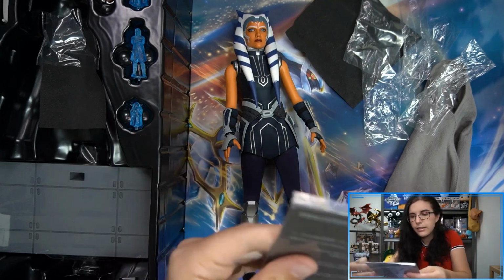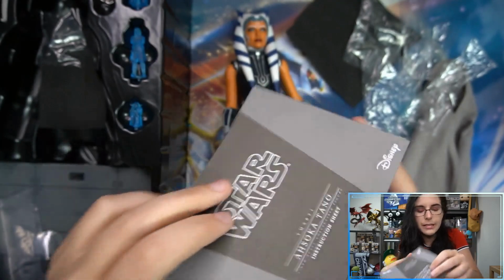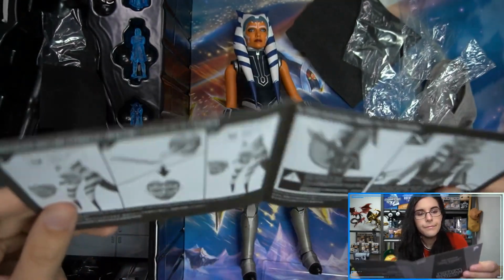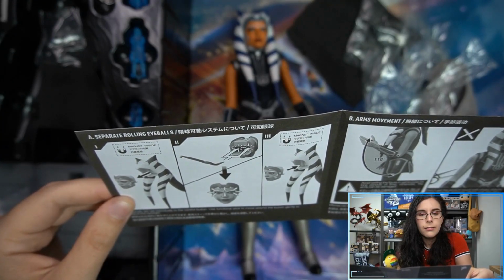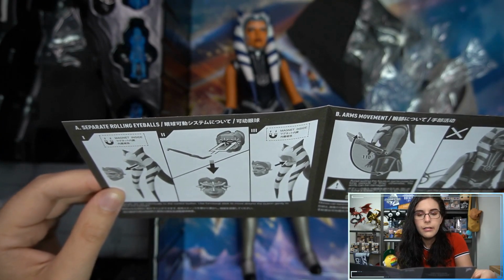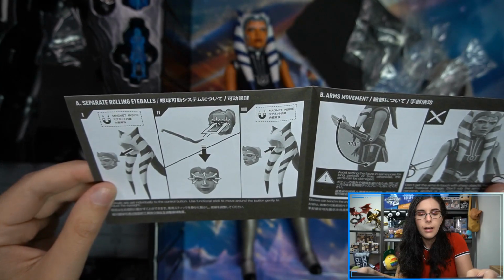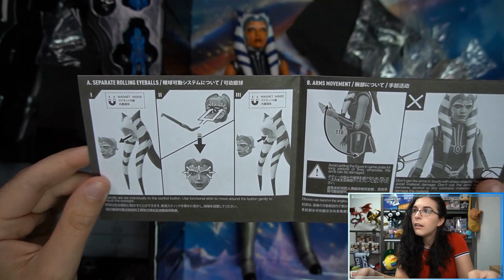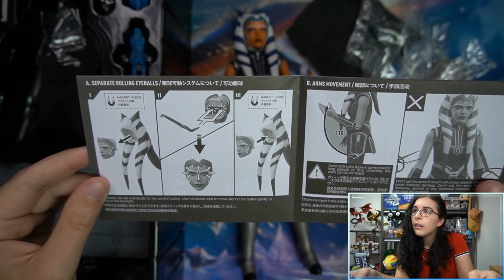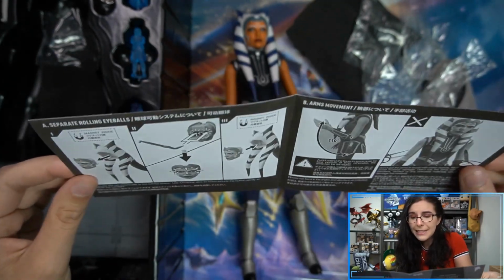And we'll take a look at the holograms. Like I said, I'm assuming that's Obi-Wan up top. Okay. That's an advancement in Hot Toys technology. I have not seen that before.